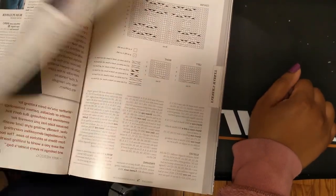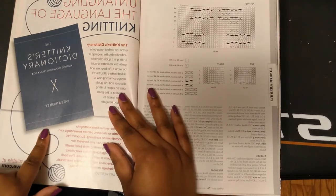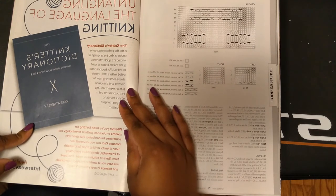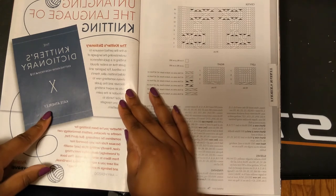I've seen this pop up at Knitpicks and maybe somewhere else. Does anybody have this? The Knitter's Dictionary? Knitting Know-How from A to Z by Kate Atherley?